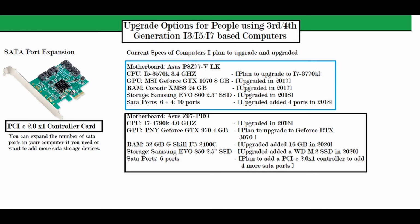So as for the RAM, I have 32 gigabytes of G-Skill F3 2400C, so that's a Ripjaw RAM. That's the fastest RAM for this computer. I was using it for XMP. I was having some issues, so I switched back to 1600 megahertz. But even with that, that's pretty good. So I upgraded the RAM to 16 gigabytes more in 2020.